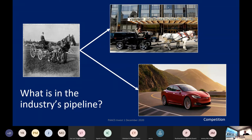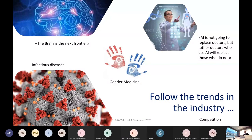The other important point is to follow the trends in the industry. So again, here we know, obviously, with what happened with COVID this year, we have seen how infectious diseases and COVID in particular has really made a huge impact on especially the digital health companies. Some of you are working on remote patient monitoring, on telemedicine, and this has really been an important catalyst for companies in this sector. I put this quote here: AI is not going to replace doctors, but rather doctors who use AI will replace those who do not.